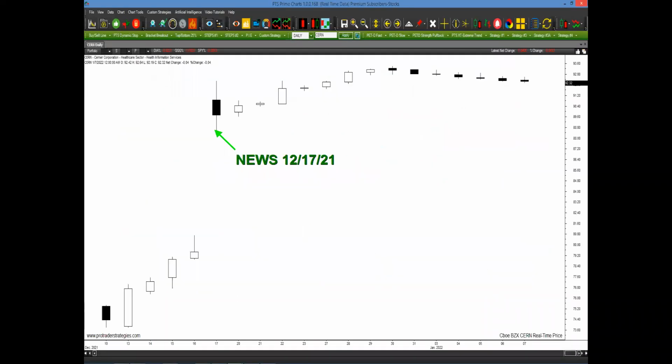As we look at the chart, here's the date that news came out. Now, here's what happens mostly with traders. They say to themselves, well, Steve, some guy told me this was overbought. I sold it, and then I had to cover and go long, and I missed a big move here, and I lost a lot of money in a couple of days.